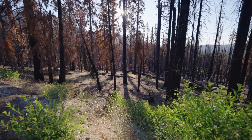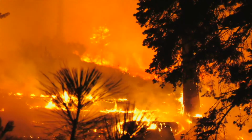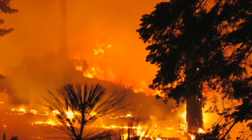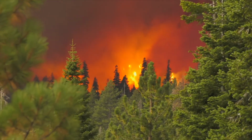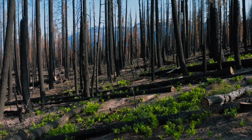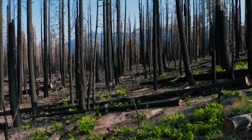And those are also the areas that are at high risk of high severity wildfire. So when a fire goes through a watershed, it obviously burns some vegetation, and it burns at different intensities. A fire can go through an area and just burn out some of the underbrush under the trees. A fire can jump up into the forest and actually go through the trees and leave the underbrush. Or a fire can get very intense and burn everything from the ground up.